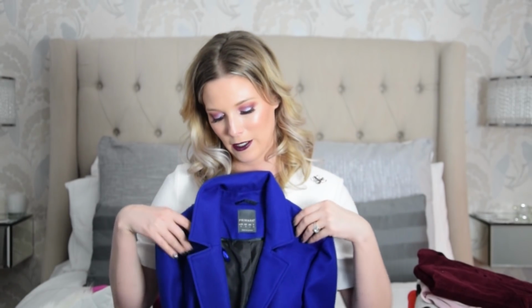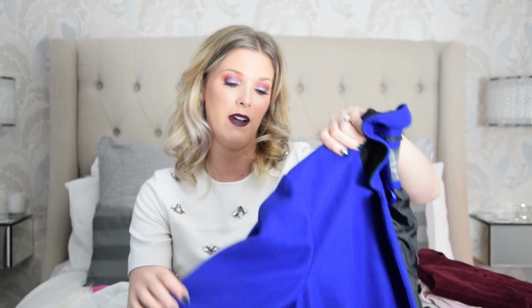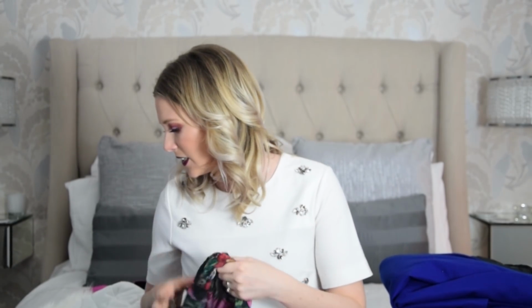Really nice handbag. And that was £25 from Primark. And I just think for a statement coat like that you're not going to wear all the time, it's perfect.